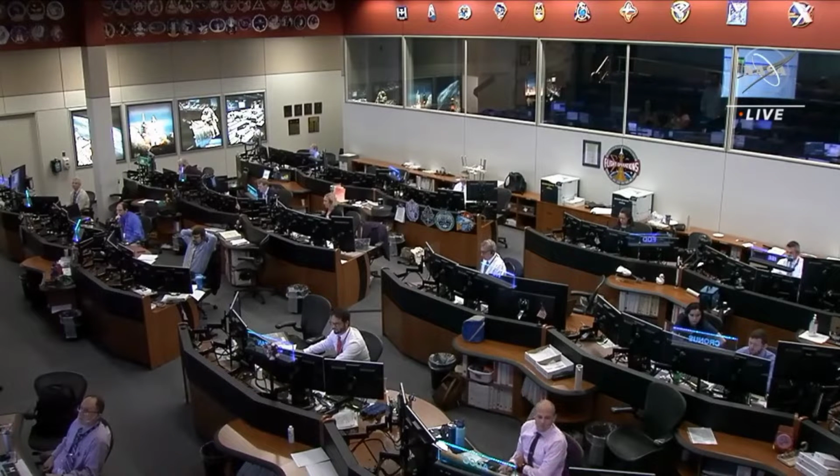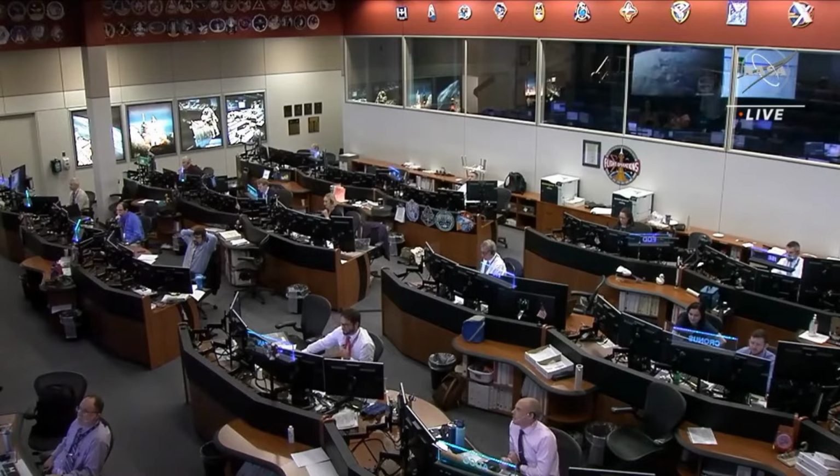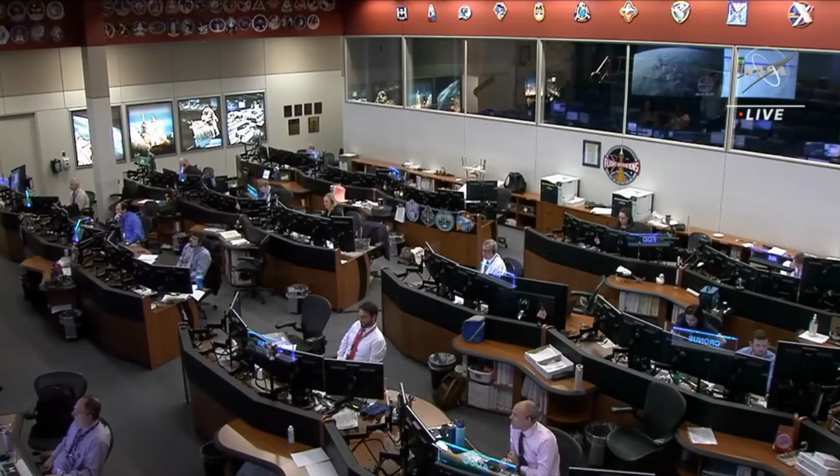Now we are temporarily losing that video from the International Space Station. We should regain it shortly, but we do still have good data flowing in from the Dragon vehicle. We're about 10 meters away.